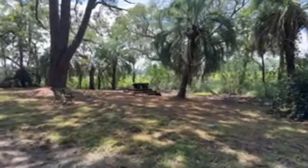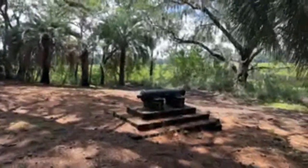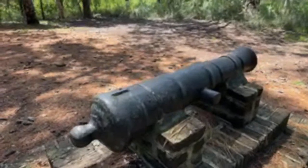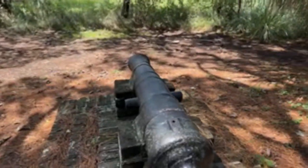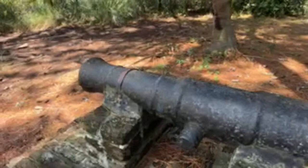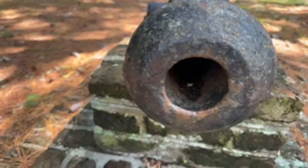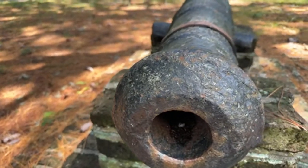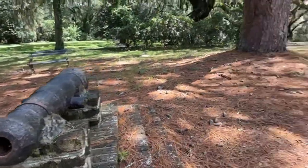Let's see what we've got here. So that appears to be an original cannon, and I don't see any markers up. I haven't seen one marker through here, but this is very old brick. That appears to be an original Spanish or English cannon, and yeah, that's definitely original. I can look at the muzzle and tell you that now. No markings on this thing, no crown, no nothing. But that is cool. Check that out. Very old brick from something too.